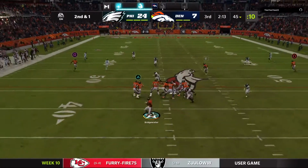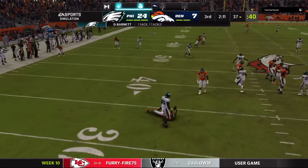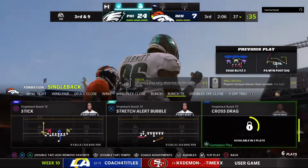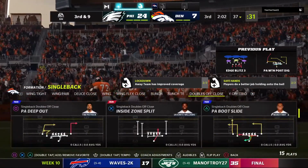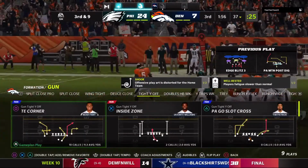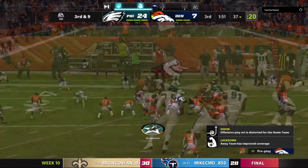Play action now. Bridgewater. Blitz coming, and down he goes. That's Derek Barnett coming in and making the play. Well, they tried to go with a little play action there, but nobody on the defensive side bit. Yeah, they adjusted in time and in a big way and ultimately got the sack. On offense, sometimes you're running play action just to set up a certain blocking technique. In this case, none of it worked.